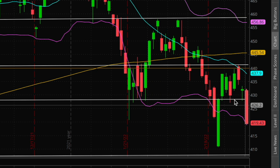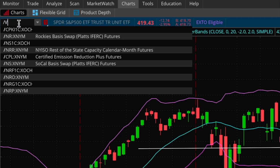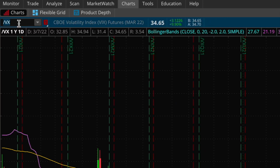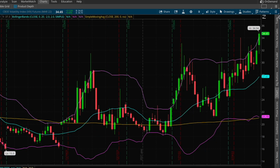And then, of course, alongside all this selling pressure, if we come over here and go to /VX, this is the VIX futures contract. And the VIX futures, or the VIX index, is used to measure the implied volatility for the S&P 500. And it's basically a measurement of fear in the market and also a measurement of how inflated option prices are right now.